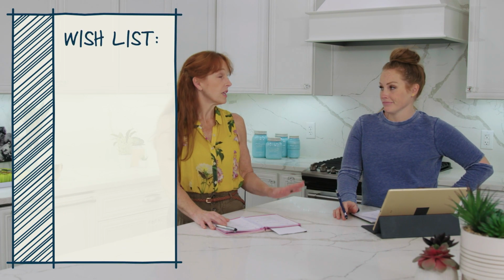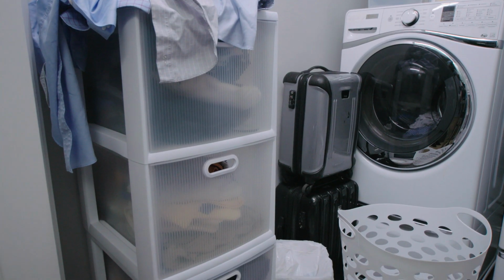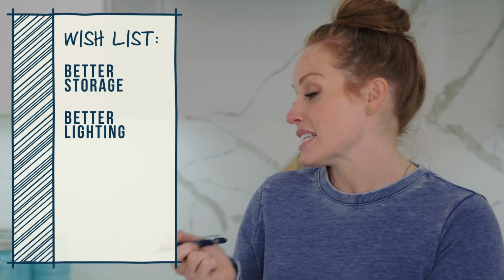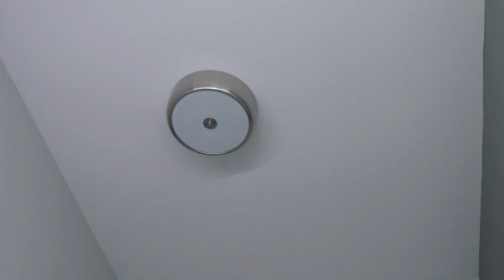Rebecca and Ryan's wish list is very straightforward. They want better storage. They do. Right now, they've got these plastic bins, drawers, shelves that are already overflowing, so we need to give them something that's going to be more functional. Definitely need better lighting. They have really high ceilings, so the builder grid light that's up there really isn't casting a lot of light in the space.